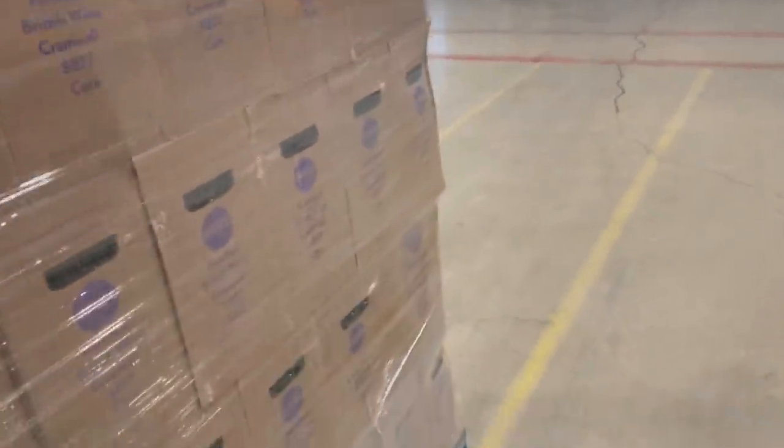So we're just waiting for paperwork. As soon as the paperwork is done, then we can head to Shep and get our next load. Right, we're done.